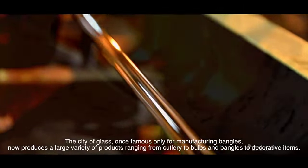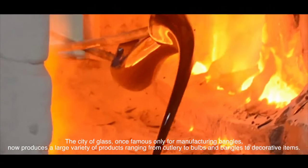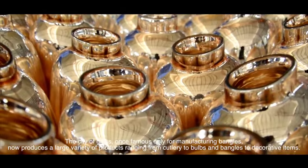The city of glass, once famous only for manufacturing bangles, now produces a large variety of products, ranging from cutlery to bulbs and bangles to decorative items.